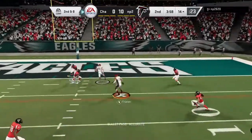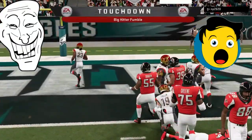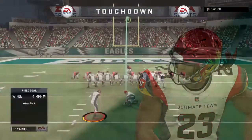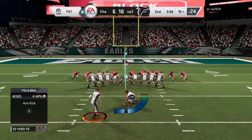Throwing on 2nd and 8. Wilson. Now the ball comes loose. And he will take this one in for a touchdown. A 14-yard touchdown. As they are now on the board here in the first half.